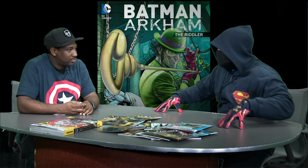Now here's something else. If you have a low-grade copy of that book, let's say it's a 3 or a 4, you might be better off selling the centerfold separately and the book separately. Wow. The centerfold can sometimes go for up to $100. The centerfold pinup is of Batman and Robin. But in some instances, you'll get better money for the centerfold because that'll be in better condition than the cover of the book.